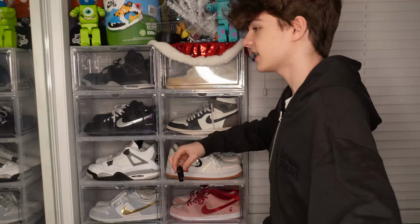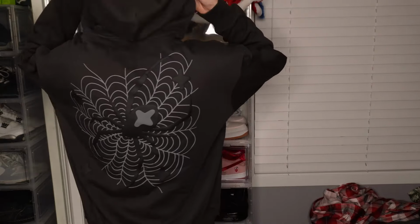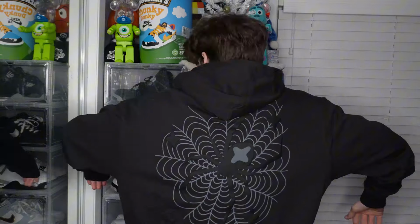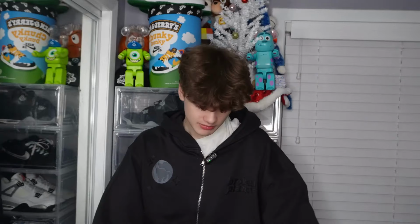I've wanted this hoodie for, I'd say, about a year now, because we're gonna buy it back in Pandabuy days. And on the Pandabuy, it's a cool design on the back. You can see it's like a spider web. You got Broken Planet right here, and you got like a world right here. Pretty cool. I'm gonna keep it on for the time being.